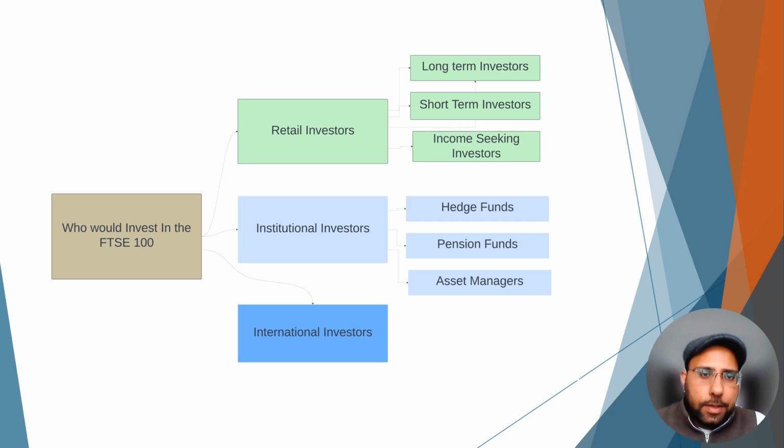Okay, looking at the type of investors that would invest in the FTSE 100, you will have your traditional retail investors, which is the likes of you and I. We can have a different objective. We could have more of a long-term focus. We could have a short-term focus, or we can be purely income-seeking, trying to target the top dividend-paying companies. So those are your traditional investors, and the ones that the majority of the clients will be.